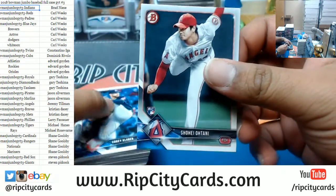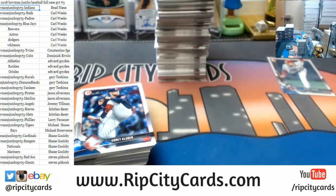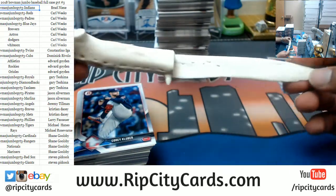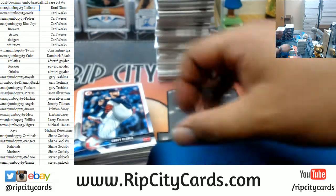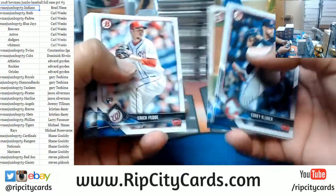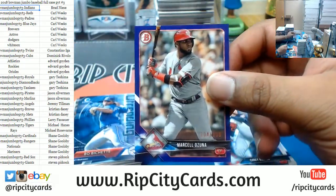Oh, well, look at that. An Ohtani paper. Who told you that I did it, Ryan? I made this myself. Don't let Jesus tell you otherwise. All right, we'll see what else we have. Marcell Ozuna to 250 for the Cardinals.